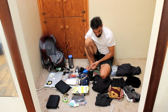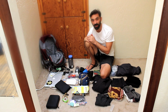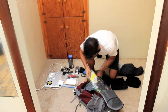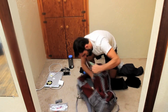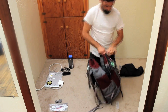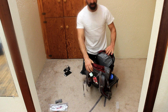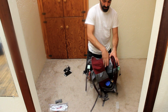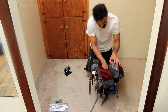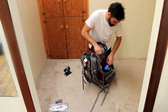Let me just double check everything. That's it. So let's pack this up and see how much room we've got. Okay, that's it. And you can see I've got almost half of my bag still empty. So that's really, really nice.